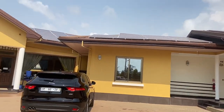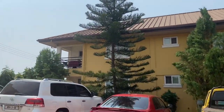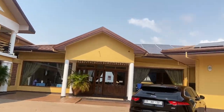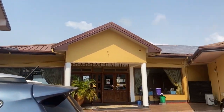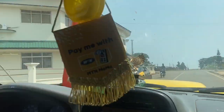Just to chip in something more, in case you are wondering where this Grand Favor Hotel is, it's also on the Takoradi Beach Road, which is quite close to the Atlantic Hotel. Basically this is the view of it. And as I said, the other buildings that you see around are also apartments. So let's just enjoy the drive through Takoradi Street.